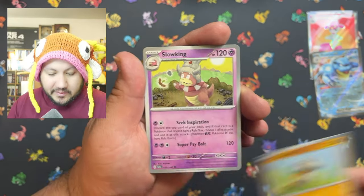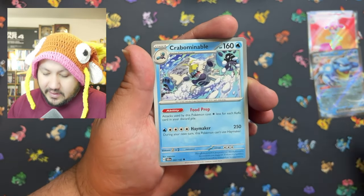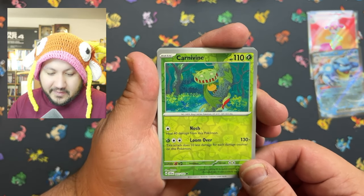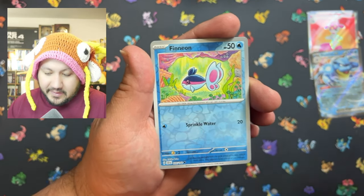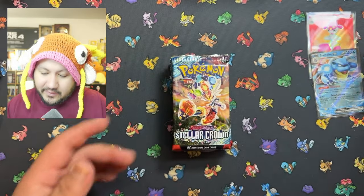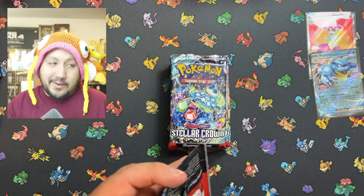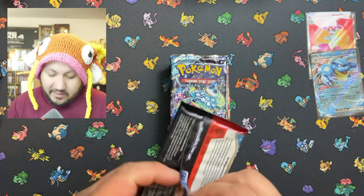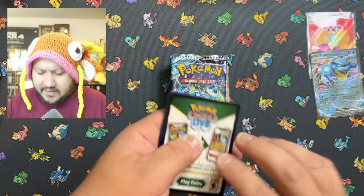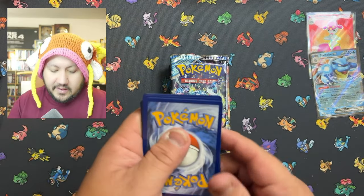Beautiful looking Cubone, Slowking, Octoberry. What will we get? All right, we got a reverse on that one. Not too bad. Let's go ahead and go to the next one. Of course, all those cards will help me complete this set. I think this set is definitely a lot bigger than the last set. All right, let's go.